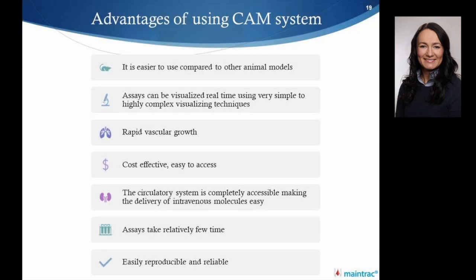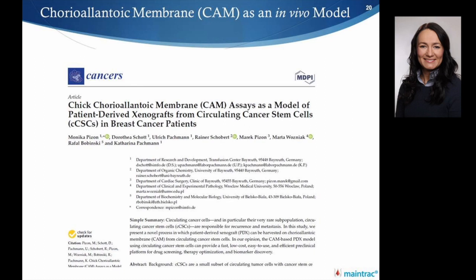Here you can see a summary of advantages of using CAM system to compare with other animal models. It is easier to use. Growth of tumor cells can be visualized real time using very simple to highly complex techniques. Rapid vascular growth is very important for studying angiogenesis and screening of new potential drugs. It is a cost-effective solution with easy access. Very important for us, the circulatory system is completely accessible, making the delivery of intravenous molecules easy, reproducible, and reliable. Our first results about patient-derived xenografts from circulating cancer stem cells on CAM membrane were published in March 2022 in Cancer.